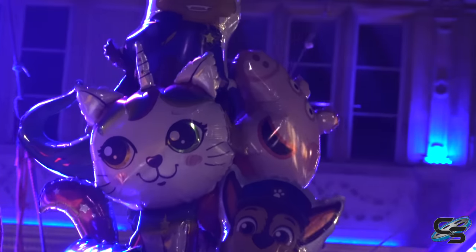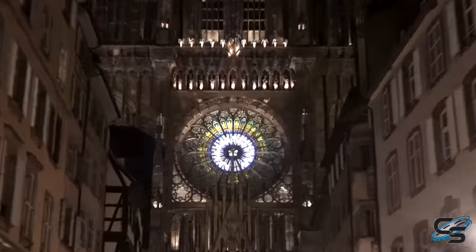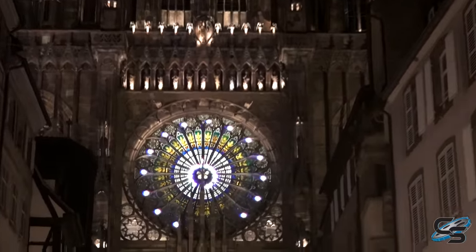Oh, it's hot. Found the cathedral we went to back in 2018, and it's way cooler now because they're doing some projection mapping on it. Look at this.